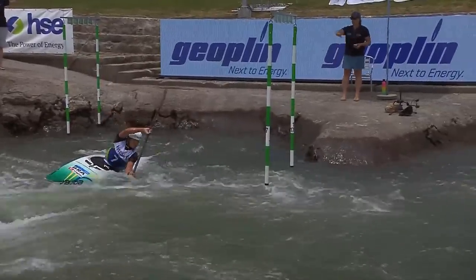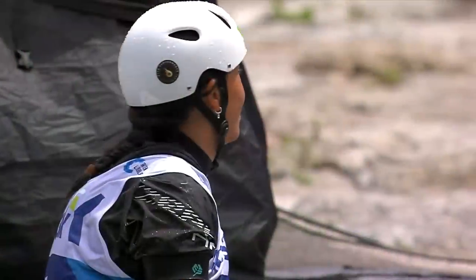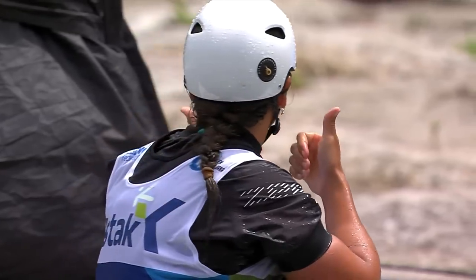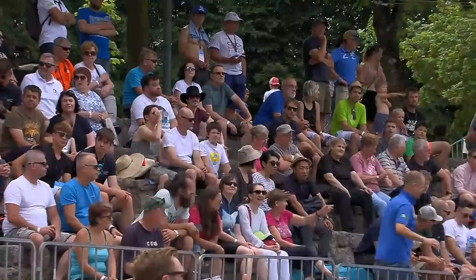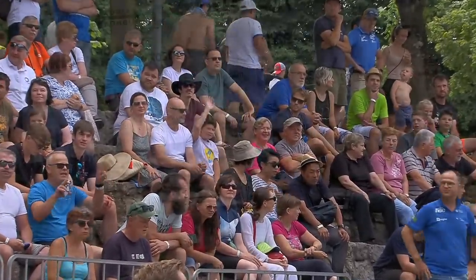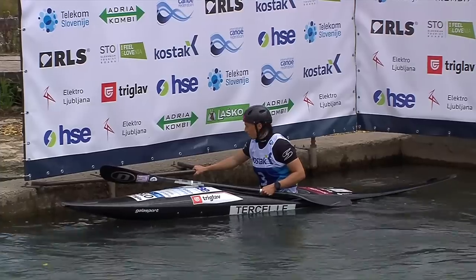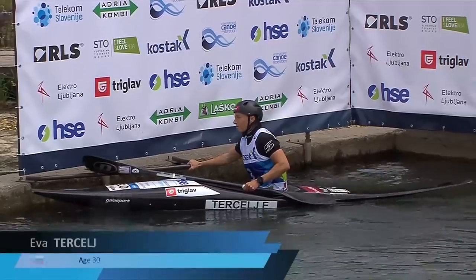So Victoria Uss leading in the early stages of this 10-boat women's kayak final, and well, the review has awarded a 50-second penalty to Ana at gate 14, and that will be judged as the whole head wasn't inside the poles, and you need the whole head and part of your boat in at the same time. So it's still three finals from three races for Ana Satila, but it's not going to be a podium today.